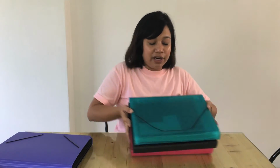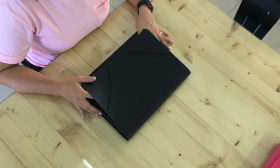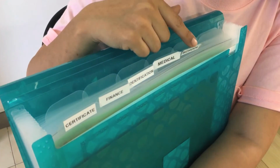So I have here 3 files. One is for my baby, another is for my husband, and another is for myself. For babies, we all have children. For those who don't yet, insyaAllah, the rezeki this year. Okay, so as basic, we have certificate, finance, identification, medical and school.